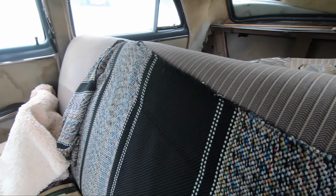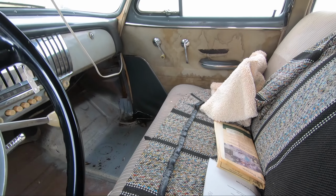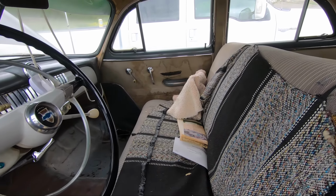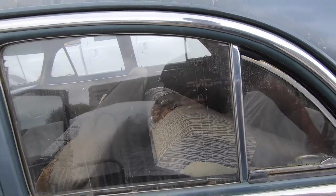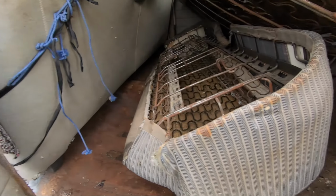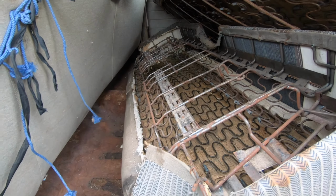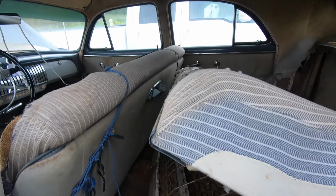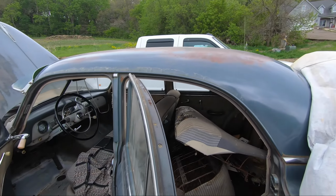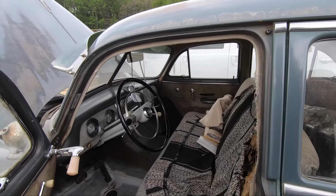Overall, I think it's been a lot more mouse-free this year than past years, which is excellent. I don't see any significant or new mouse damage that wasn't here in the past. Back seats were taken out, get everything cleaned out. There was a huge mouse nest under the back seat. But otherwise, the vehicle itself has been indoors, except for the last 2 seasons.